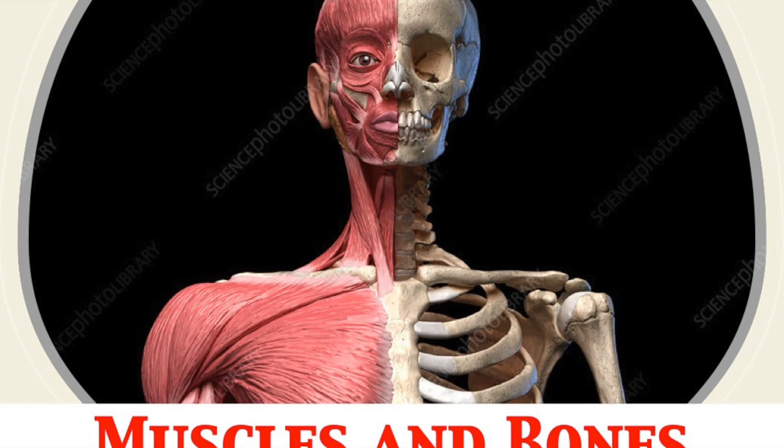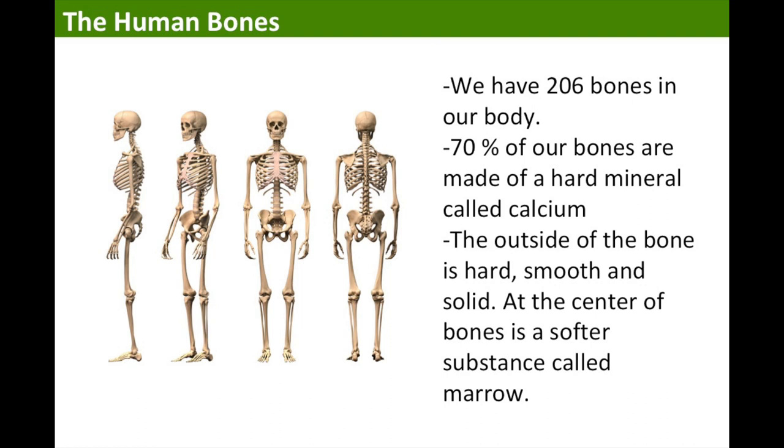Ever wonder what provides strength and rigidity to our body so we don't just flop around like a jellyfish? Well, that's because of our bones. There are 206 bones in our body. Bones are hard, smooth, and solid on the outside, which is made of a mineral called calcium, and soft, porous, spongy material on the inside, which we call marrow.